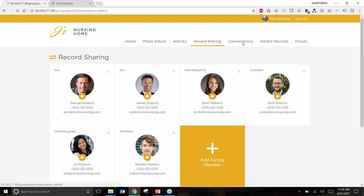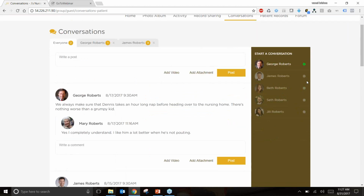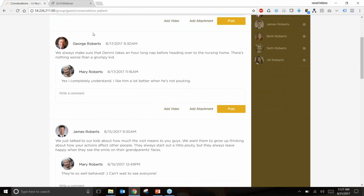Going on to the next page, the conversations page is a very light version of a newsfeed like in Facebook, where a patient can communicate with their family members. As you can see, it lists out all the family members that are associated with this specific patient. And in here, you can see that a patient can post a message either to everyone or to a specific person in their family, and vice versa with the family members too.